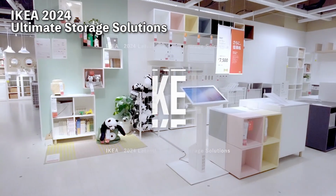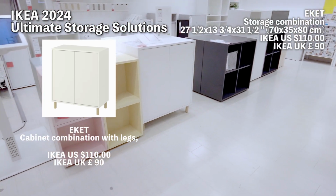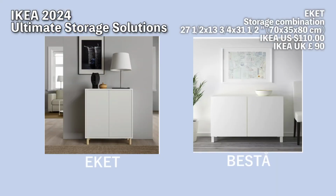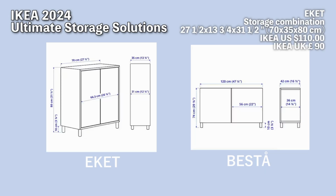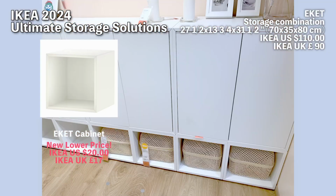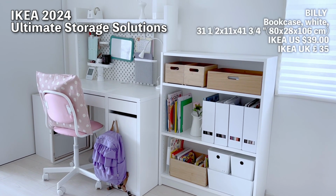Next, I'll introduce EKET. Many people hesitate between BESTÅ and EKET. A big visual difference is that EKET's doors are inset, creating a distinct line when viewed from the front. It's more compact in depth, which is great for fitting into smaller spaces. This cube-like EKET has also seen price reductions in IKEA US, UK, and Japan.